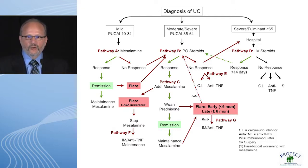I apologize that it's a very busy slide, but I want to highlight, and I can't do it because I don't have a pointer that goes to either screen, but what I want to highlight is, if you just look at the diagnosis of ulcerative colitis, and if we use the PUCAI score to divide mild, then moderate to severe, and severe fulminant, at the extremes of this disease spectrum, the mild would be induced with mesalamine. If they respond, great. If not, they could get a round of steroids to induce remission and then go on to a mesalamine product, in this case, Pentasa. For the moderates, they would be induced with oral steroids.